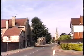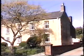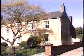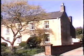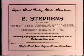And now let's look along Regent Street. You can just make out where the sign was fixed to the wall of what used to be the Nag's Head. Obviously a very enterprising establishment.